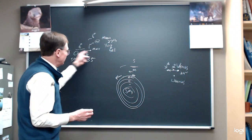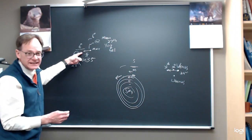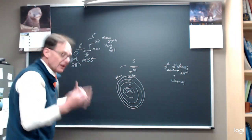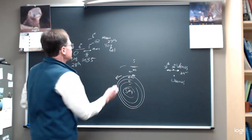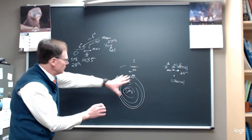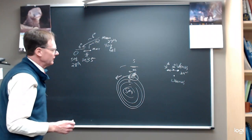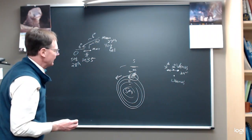And so we see Mars moving a couple of degrees to the east relative to cluster M35. It's a great week to check that out. Now the moon is part of that system too, so the moon tracks to the east. The moon is moving that direction around the Earth, and we see it moving to the east as well against the background stars.